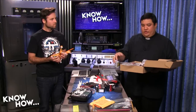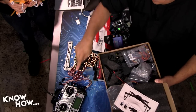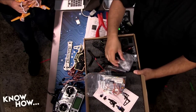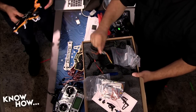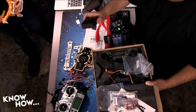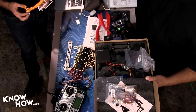You can get something from a company called Hobby King, and we have included the links for that. It includes everything that you need to do a 250 build except for the remote and the flight controller. This is their 250 FPV kit. It includes the frames, the right adapter bolts, 4 motors, the 4 electronic speed controllers, the battery, not the flight controller, and not the charger. So you buy 3 things, and for about $242, you'll be up and running and ready to assemble.